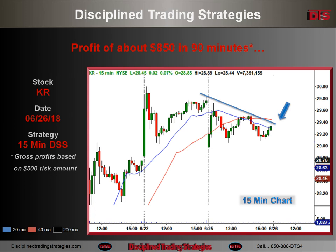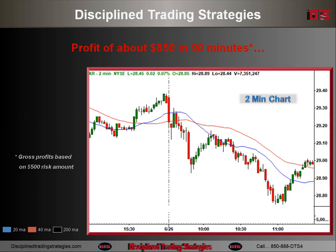It had slipped under the moving averages and was on a rally making yet another low in that same general area. Because the setup was not perfect, I didn't take it right out of the open, but rather waited, and you see that 15-minute bar created a fairly large bar quickly. But let's take a look at the 2-minute chart and see how the entry is found.